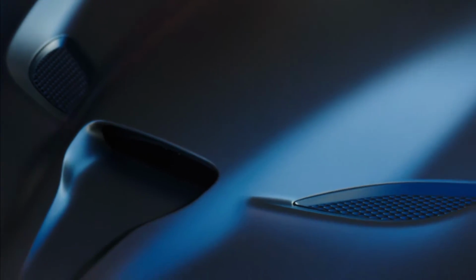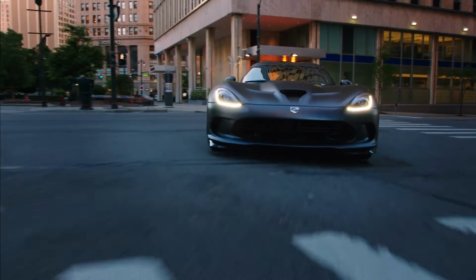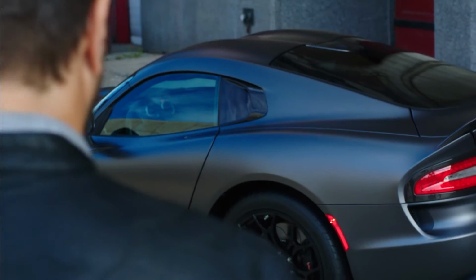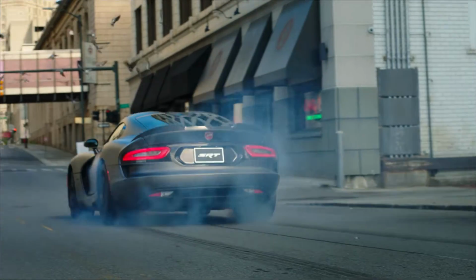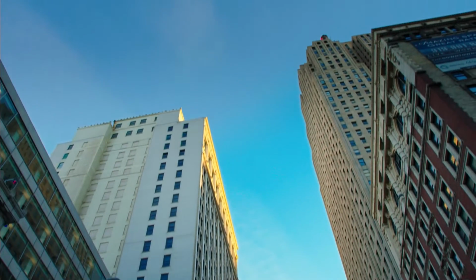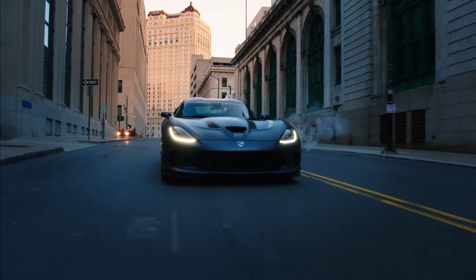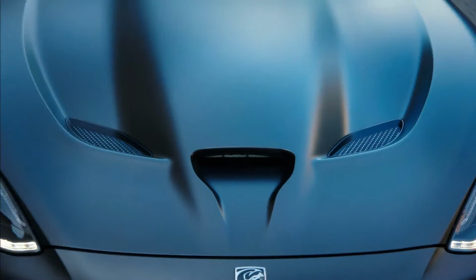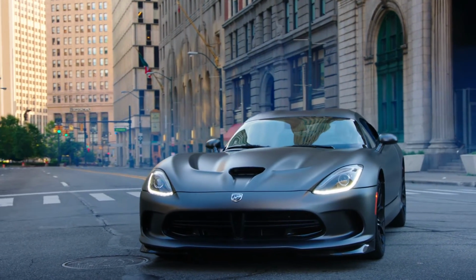Seductive, irresistible. Some regard this powerful attraction with trepidation because a siren's call isn't for everyone. But for those keen enough to recognize its call, to feel it, the road will never be the same. Dodge Viper, created like no other car in the world.